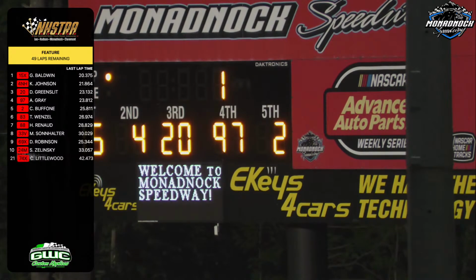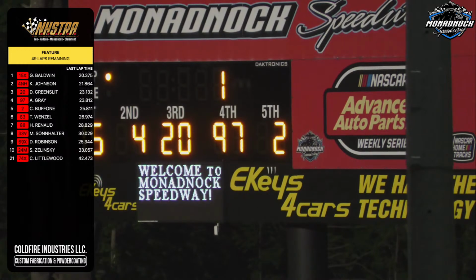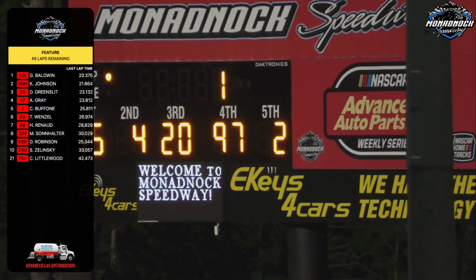21 cars started this event. 21 were scheduled to start. 20 actually made the start. Actually, 22 were scheduled. To correct myself, we've got 21 that took the green. We'll still continue with 16. It's possible one or two of these could come back out of the pits after repairs.